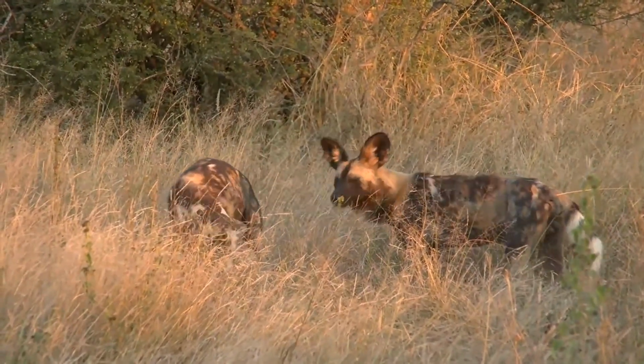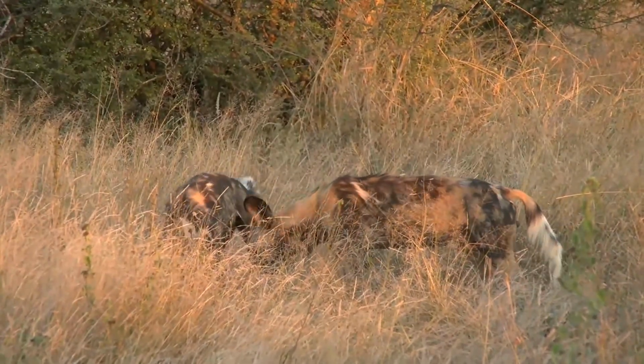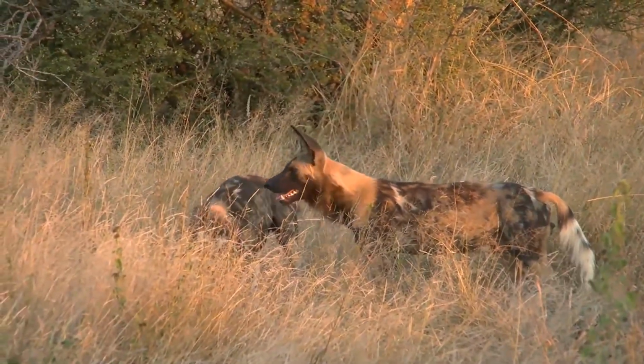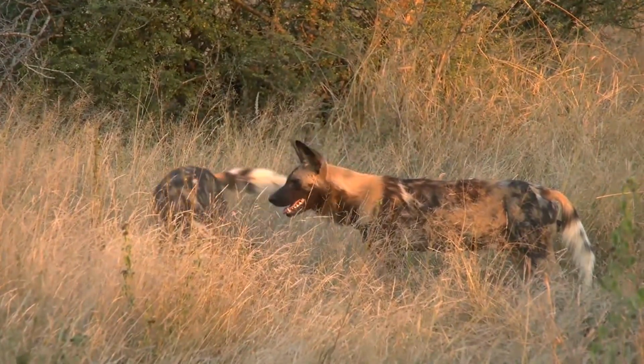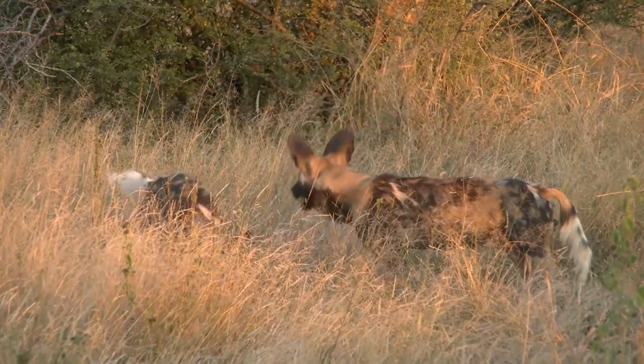Difficult to see exactly, but yeah, it looks like they might have a kill. I'm not too sure what it is. Might have something in the grass. But with wild dogs, when they do make a kill, they devour it so quickly.